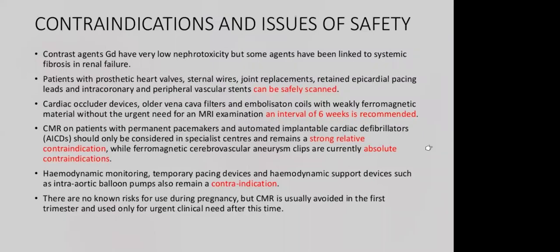Similarly, then comes the point of the cardiac occluder devices. And if someone has been fitted with a vena cava filter, so for example, a lot of people who get complaints of recurrent thromboembolic phenomenons, or even someone with embolization coil as well, it's not at all a problem. So I would say, ideally it is recommended to wait for a minimum of 6 weeks.